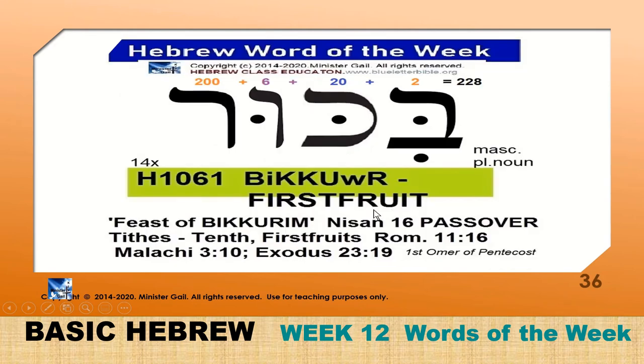First fruit, Becher. The I is pronounced like an E, B, I, K, double K, U, W. So the Vav, the sixth letter, turns into U, W. It's not a V or a W. It's a U when the dot's to the left, and an R. Becher: first fruits, your tithings.